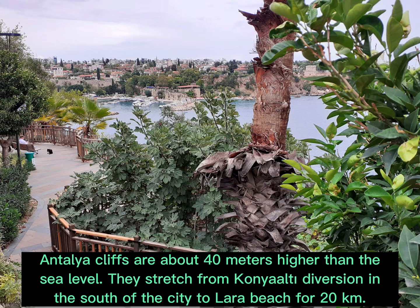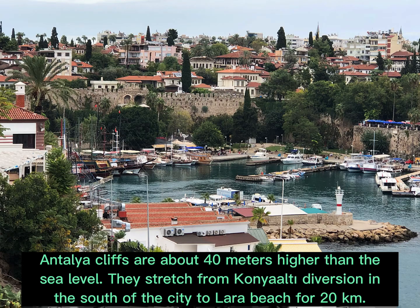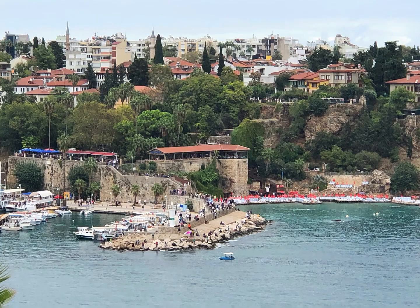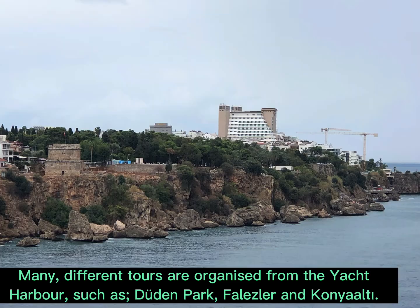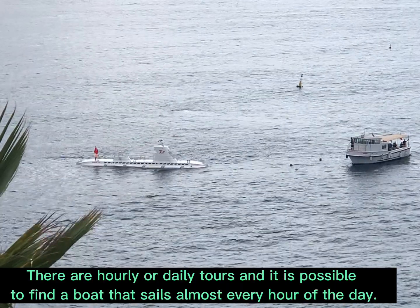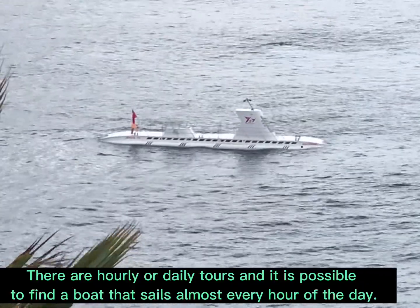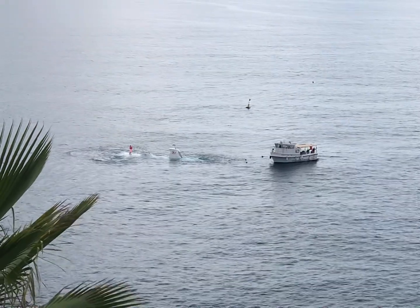Antalya cliffs are about 40 meters higher than the sea level. They stretch from Konyaaltı Diversion in the south of the city to Lara Beach for 20 kilometers. Many different tours are organized from the yacht harbor, such as Düden Park, Phaselis and Konyaaltı. There are hourly or daily tours, and it is possible to find a boat that sails almost every hour of the day. For a unique adventure, you can take a submarine tour.